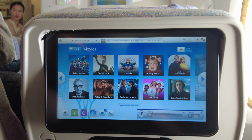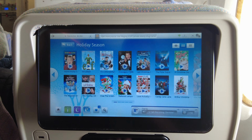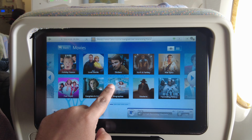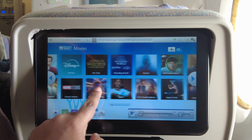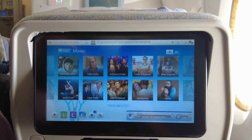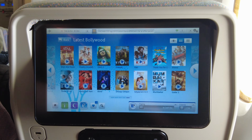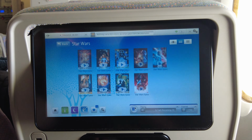Since the year-end holidays were approaching, there's a special holiday season section too, with a variety of Christmas-themed movies on offer. Just the sheer number of genres on this system is mind-boggling as you can see. There's a latest Bollywood section too with all the newest releases from my hometown, some of which even I haven't heard of. Then there's this Star Wars section where all 9 movies in the series are on offer.